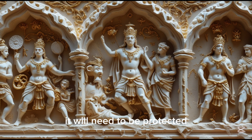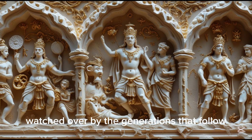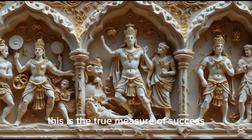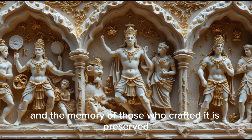It will need to be protected, watched over by the generations that follow. In a world where time moves at a relentless pace, this is the true measure of success. The tomb will outlast the hands that built it, but only if the rituals are respected, the traditions honored, and the memory of those who crafted it is preserved.